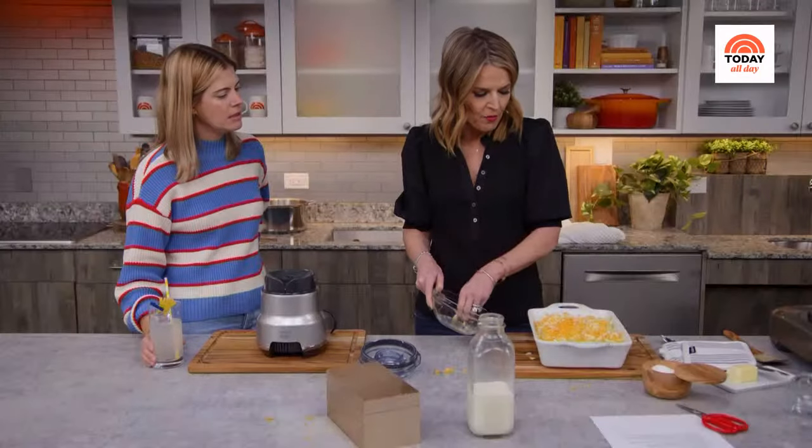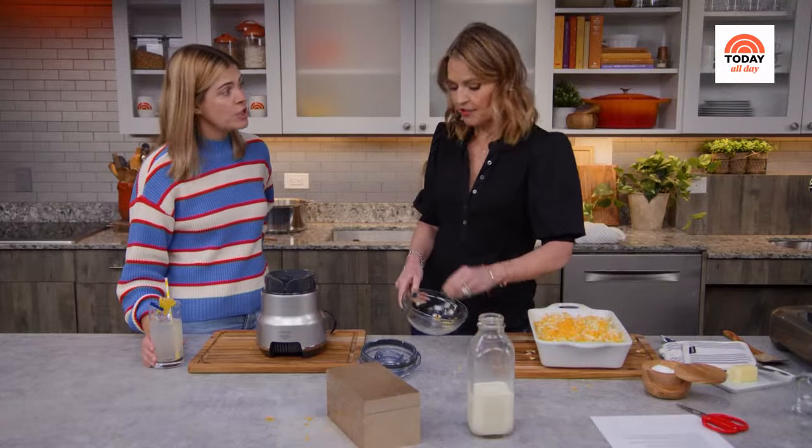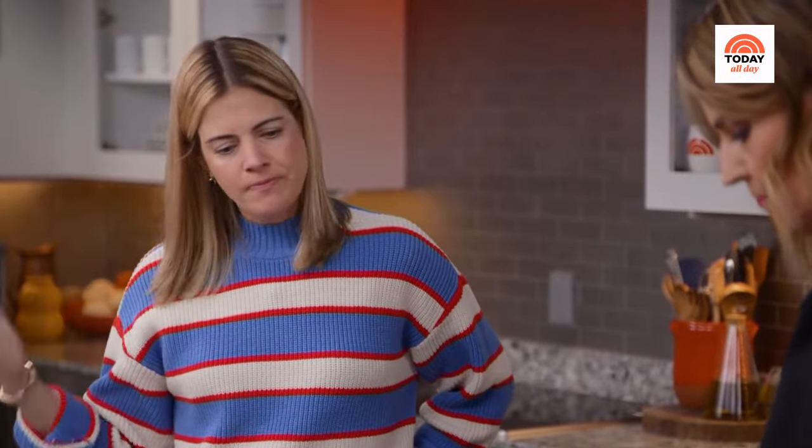Now, if I wanted to just stop it right here, cover it, and then bake it at a later day, could I do that? You could absolutely do that. Put it in the fridge, even in the freezer if you wanted to, but in the fridge, just make sure you let it sit at room temperature for a little bit before you put it in the oven, and it's good to go.